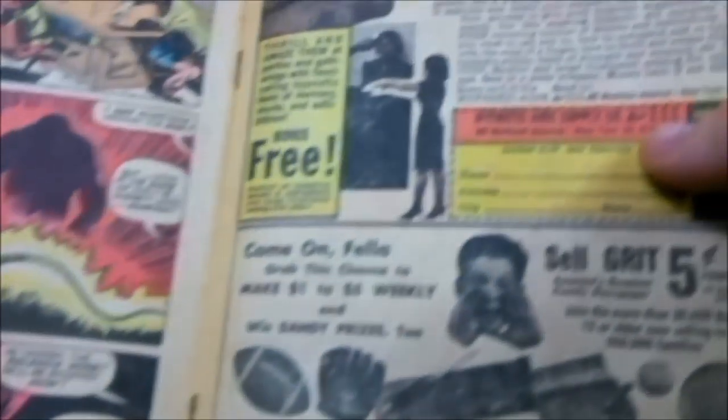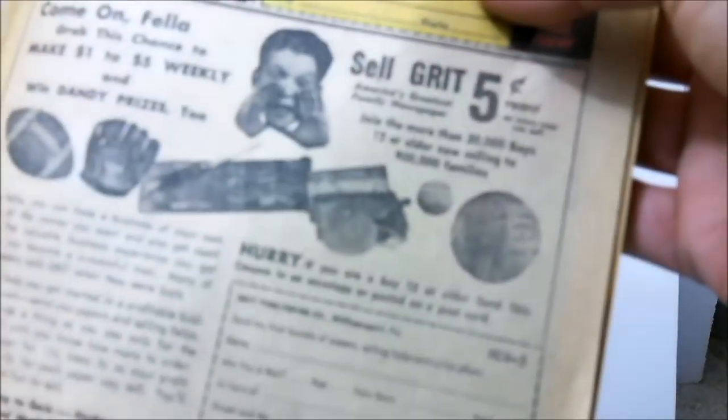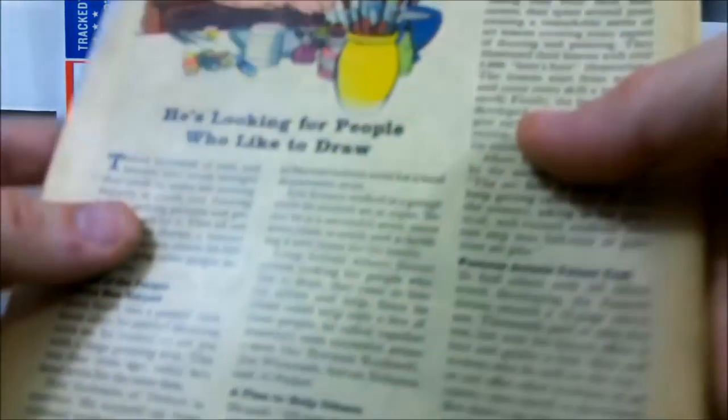So let's see, that looks good. No coupons cut, no writing. The inside looks pretty good, other than the fact that the pages faded a little bit. But there you go. So you could see the staples are intact. No coupons have been cut. So I would probably say, let's see the back.